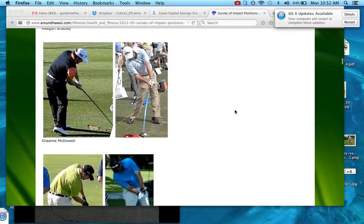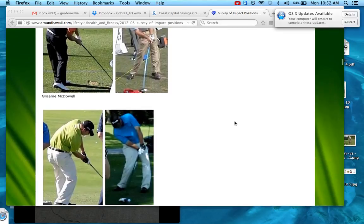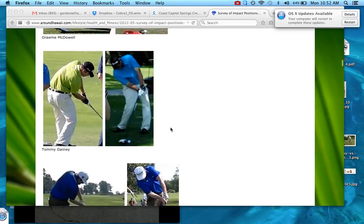And we got GMAC. GMAC, for a smaller guy, really pelts it out there, and incredible accuracy, as we all know. Tommy Gainey. He's got a lot of moves. This looks probably pretty uncomfortable for most people, but if you can move well, and you do have good mobility and agility in the important areas of your body, you can get into these positions and it's not going to hurt you.